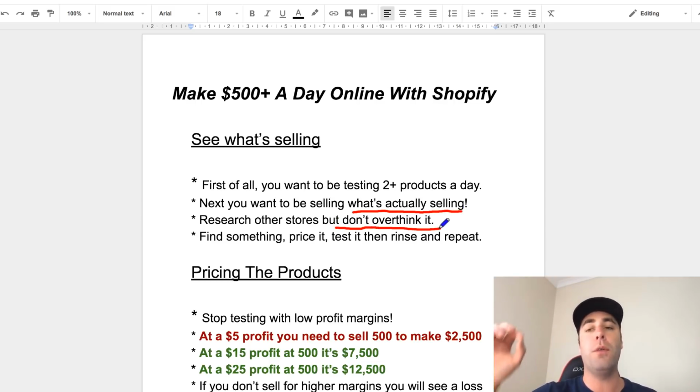I see this all the time, and it's the biggest roadblock, overthinking. This is the biggest roadblock I see people have when they're starting their stores. And you know, I've got over 5,000 students in my training, and I've seen what people do and what people don't do, what's successful, what's not successful. I've helped them get successful. So I know exactly what I'm talking about when it comes to this stuff. Do not overthink this, guys. That's the biggest roadblock I see people hit.